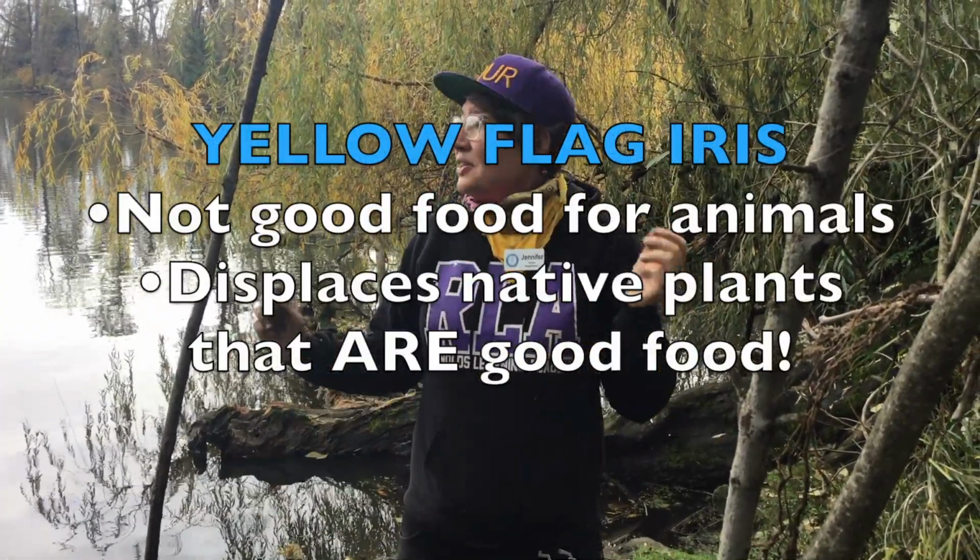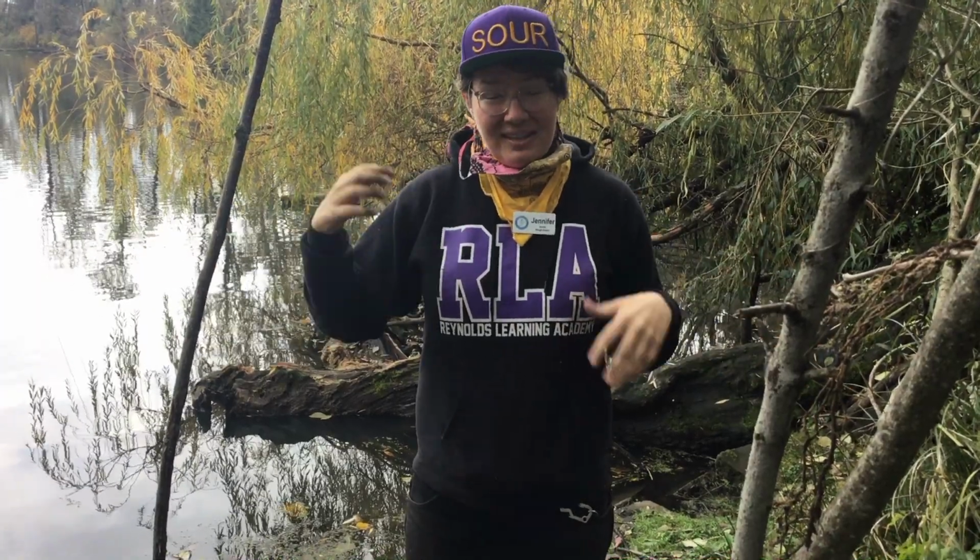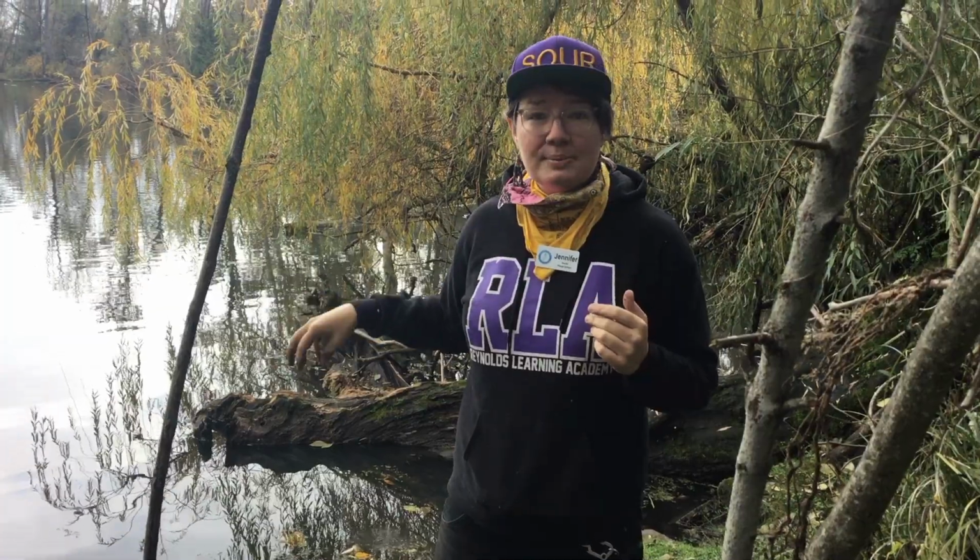Another plant around here that we've actually done a really good job at controlling is yellow flag iris. Flag iris is beautiful. It's a bulb plant that spreads really easily. It's just one of those plants that's super prolific. It makes it so other plants that are good at holding onto the soil and making shade and creating food for the animals that live here can't grow here. So I know that Portland Parks has been doing work with controlled spraying around these ponds for the last couple years to restrict the growth of yellow flag iris so other plants have a better chance of making it here.